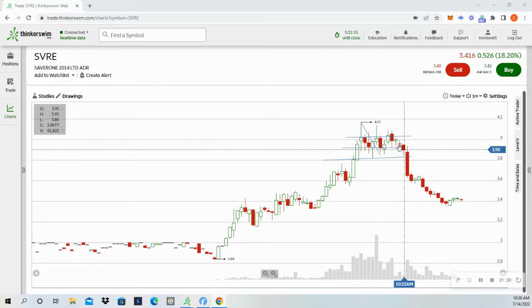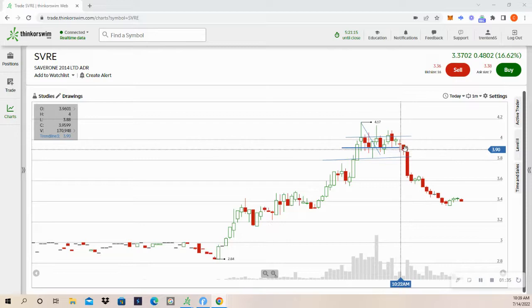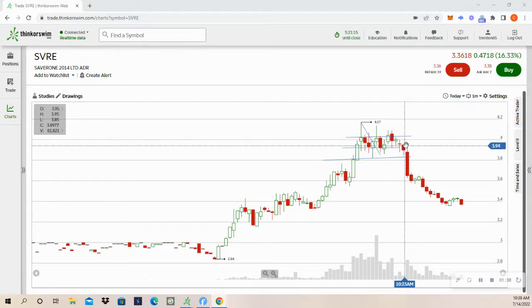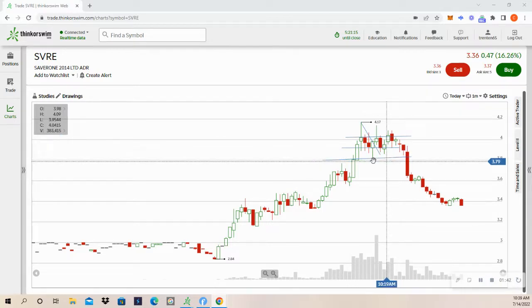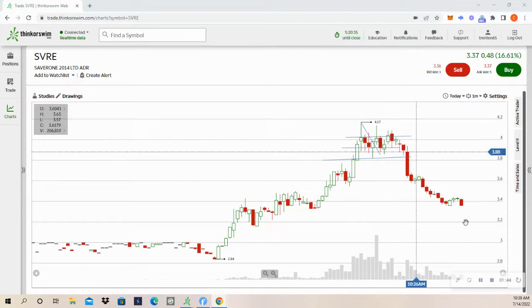I ended up selling on these two little candlesticks right here, getting completely out at I think it was around 388 a share, and I think my average was around $4 a share too. And then I see it start to spike. I see that it's going to bounce on resistance. I'm at support, so I knew that if it does break support, we're going to get this.